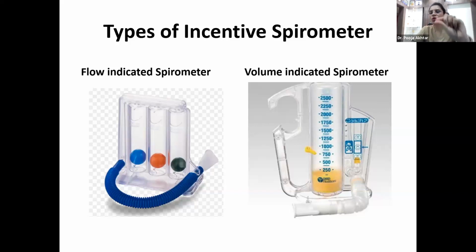What is the indicator? You want your patient to breathe at 750 ml. What you do, tell the subject to blow into the device, take a deep breath through the mouthpiece, and there are smileys that are seen onto the right side of the device. An unhappy smiley, a happy smiley, and again an unhappy smiley.